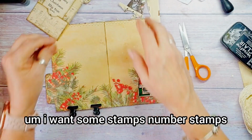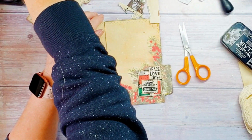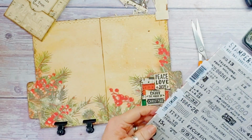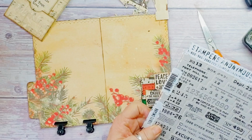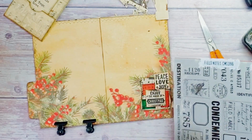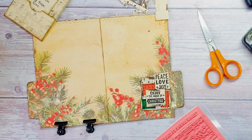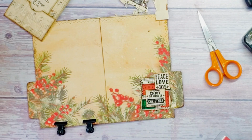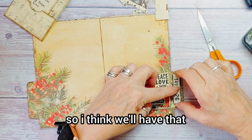I want some stamps, number stamps. I've also got another couple of Christmas stamps here. Have a look and see what numbers I've got that'll fit on here. That'll stand out. No, it's going to be a longer one, so we'll use some of these tidbits. Probably this one. Some of these I've used and some of them I haven't. So I think we'll have that there.